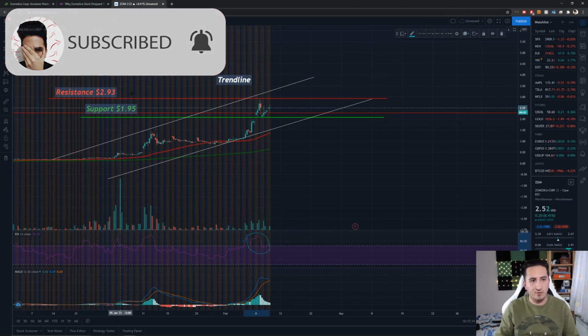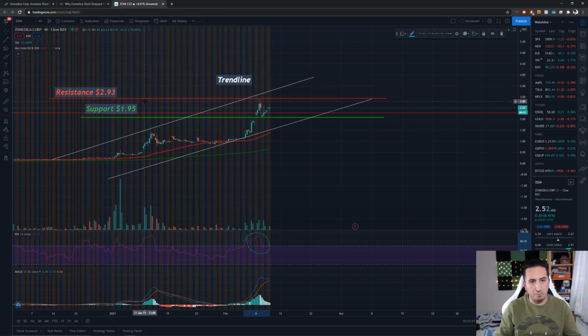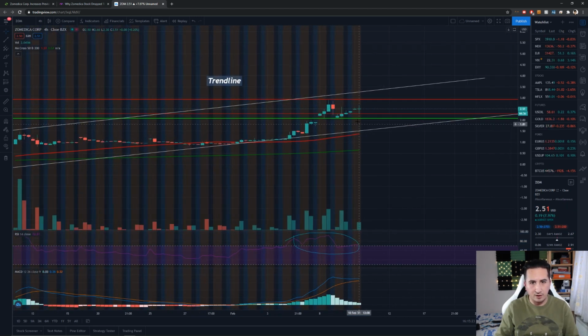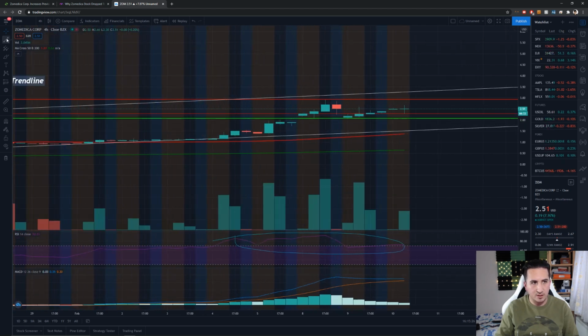We have a resistance of around $2.93, and our support has been moved up. Right now it seems that our support is going to be around the $2 range, because you can see around here we did have an all-time high, and after that we had a pullback on Tuesday. The stock dropped all the way down to $2, but even today we managed to go up to the $2.50 mark, which is really important, because that shows that even though they sold a lot of shares, the bullish sentiment remains the same. And I was expecting a way bigger dip, in my opinion, due to the share offering, but it was nothing significant.